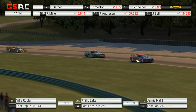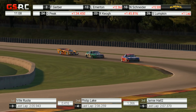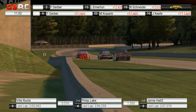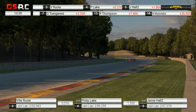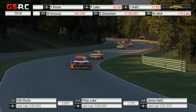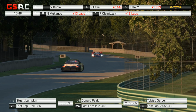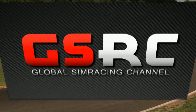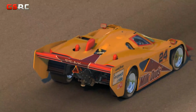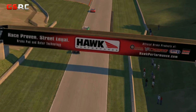You think that Ruola's going to have a little round table with all the GTP drivers after this one? It has been a nightmare for him. And still, Peak just going to wait patiently back there. He might be feeling a little bad at this point. Oh, making a mistake, and he's into the wall and up and over. I am pretty certain he's going to be a little embarrassed that that one showed up live. And while I'm sure Ruola is a nice guy, I don't think he's all that unhappy to have Peak out of the mix. One less Nissan to deal with.